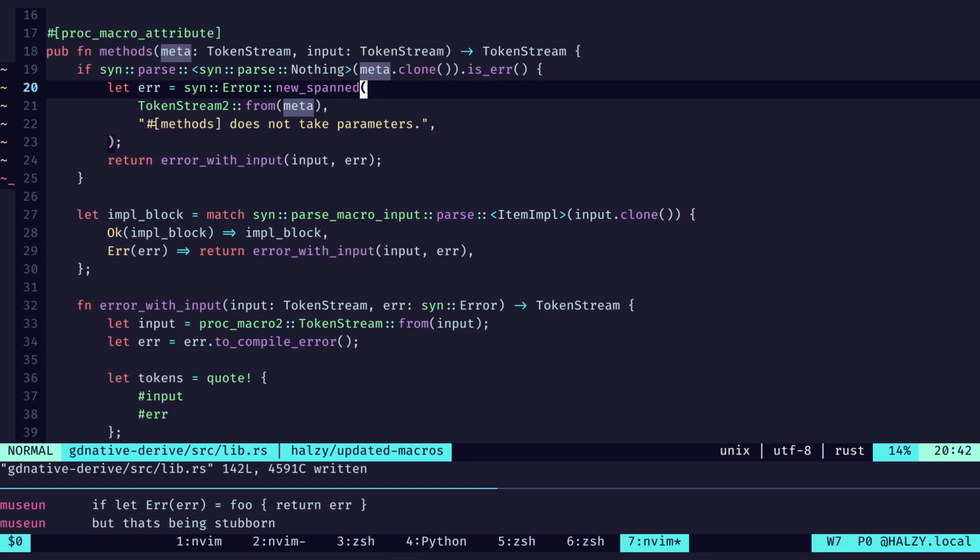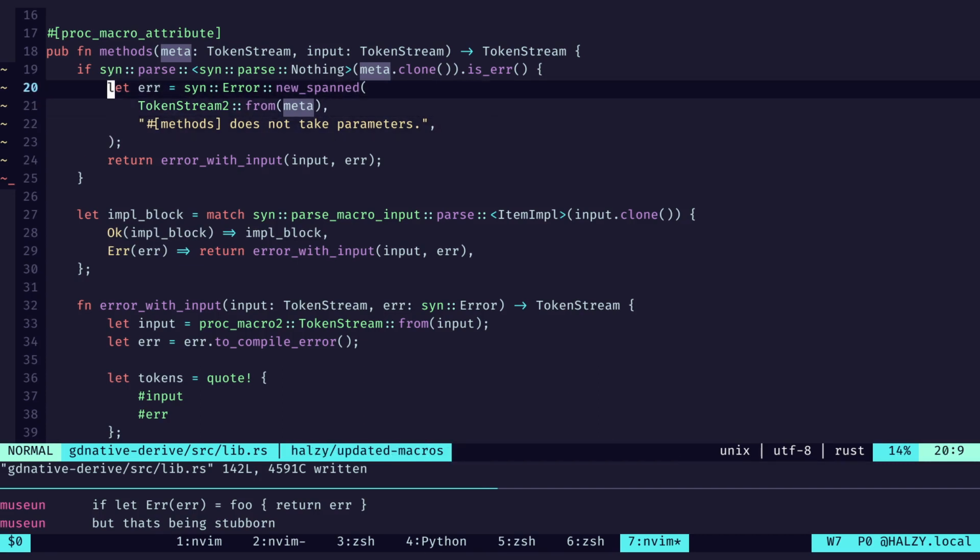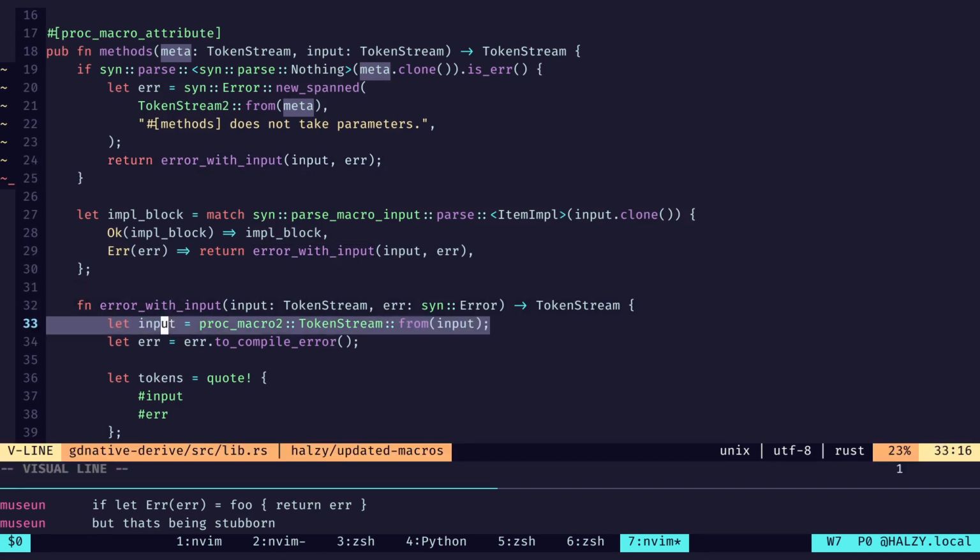And then we, yeah. I mean, this instead of the map error, because we're not actually using anything from the error, just the signal that it is an error. The reason that we have this here is because of the token stream and using that instead of quote and generating the error.